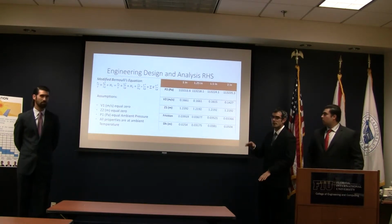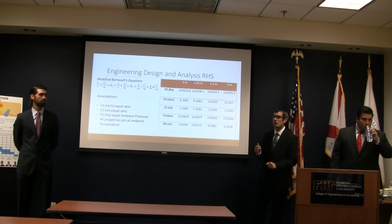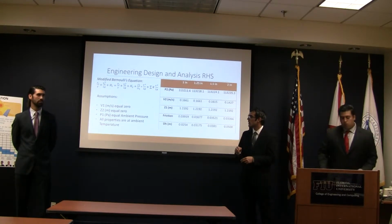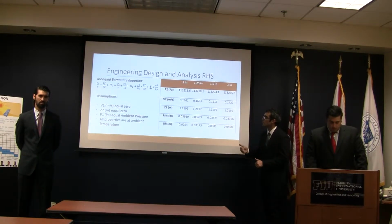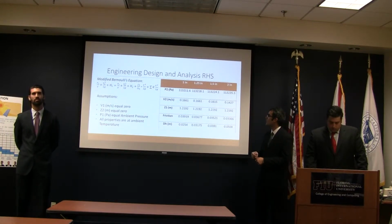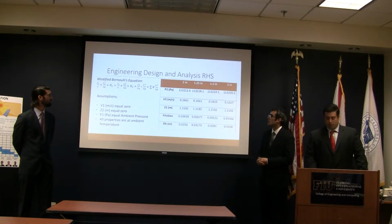Okay, so moving down the design process, we needed to find the velocity and the pressure at which the water hits the turbine. In order to do that, we created a control volume from the bottom of the tank to the top of the turbine. Using Bernoulli's equation and the Darcy-Weisbach equation, we were able to solve for these two unknowns for 4 different pipe diameters, so we could compare.